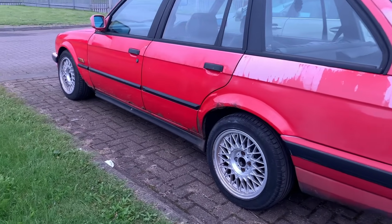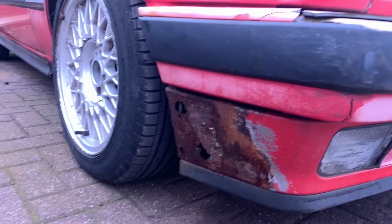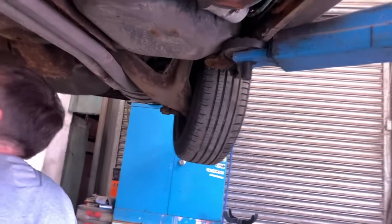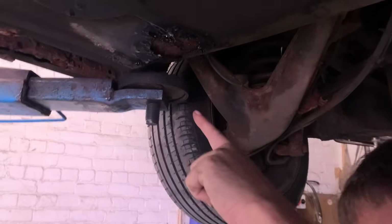This BMW E30 Touring still has 2 months MOT left. Let's find out how bad it actually is. Oh yeah, there's your fuel leak. I know, I can smell it.